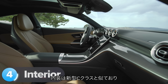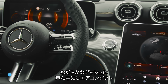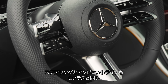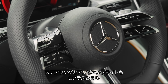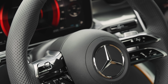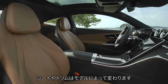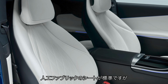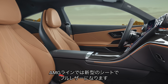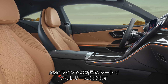Inside, the new CLE looks very similar to the new C-Class. You get a sweeping dashboard design with 3 large air vents in the centre above a big portrait touchscreen. The steering wheel on the CLE is very similar to what you get in the C-Class though, and so is the interior ambient lighting. You can get a range of different seat trims and materials depending on which model you go for. Mercedes will fit man-made fabric covered seats as part of the standard avant-garde trim, but if you go for a sportier AMG line interior, you get new seats with perforated faux leather.